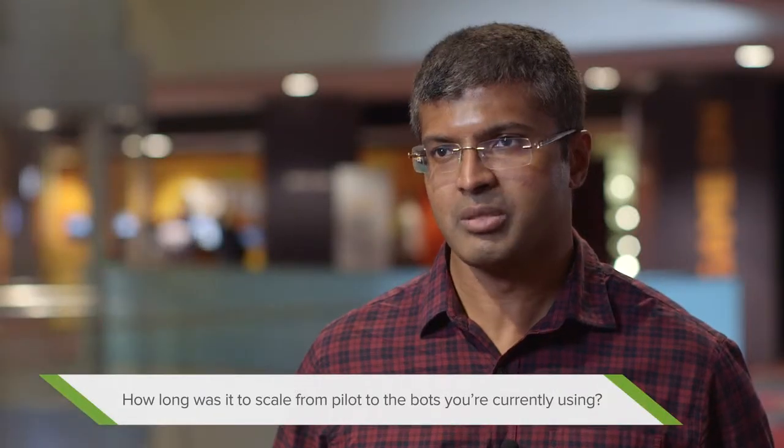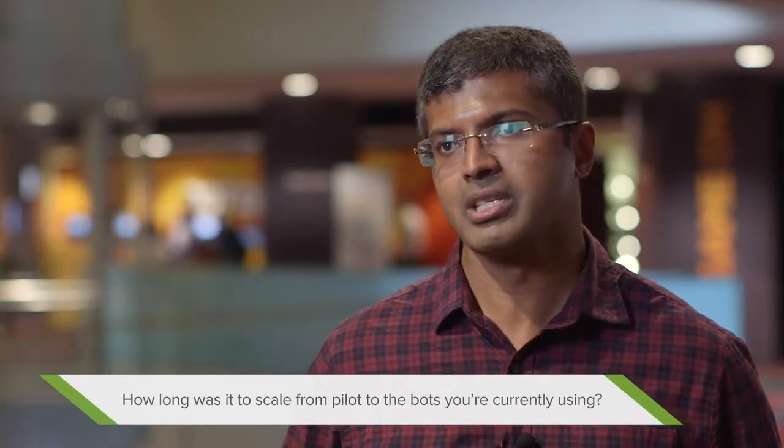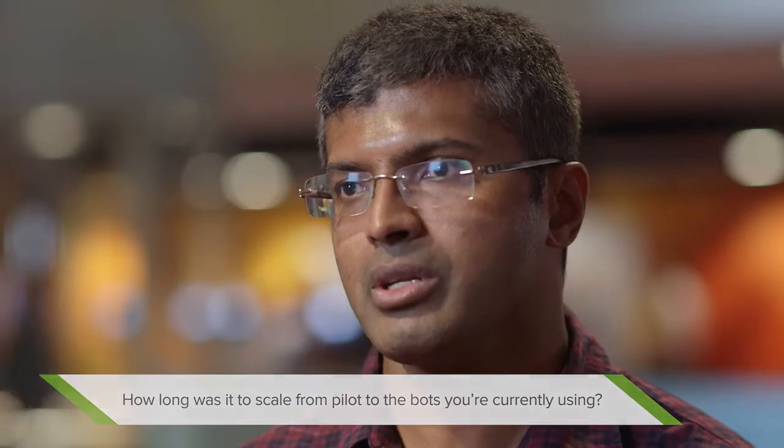We have them implemented in a cloud-based environment. So cloud by itself allows you to scale, and as long as these softwares work there, it allows you to really scale. I would say roughly 3 to 6 months was the time frame. So we started some pilots, in some functions, and then we were really able to scale, learning from the lessons from pilots, right? That was a key.